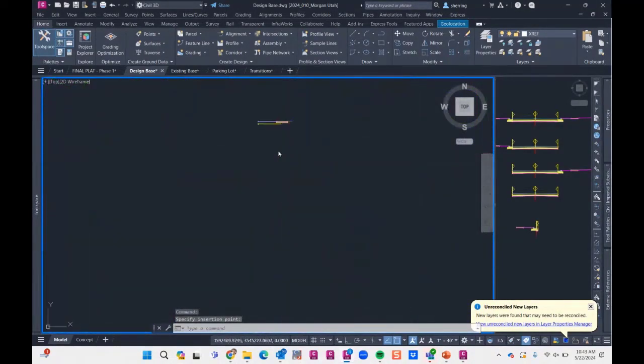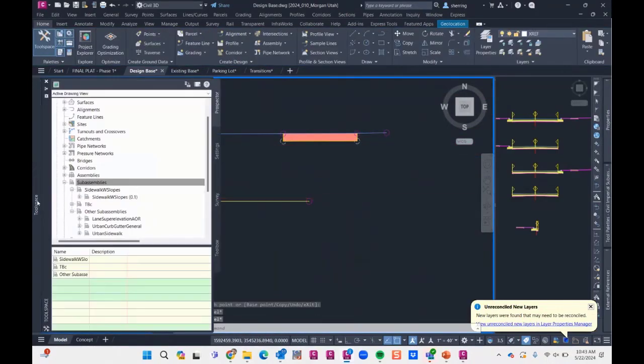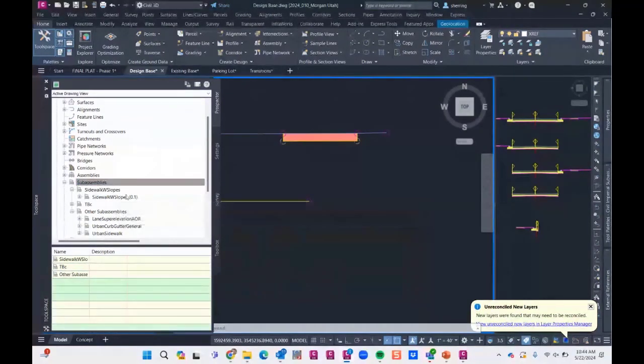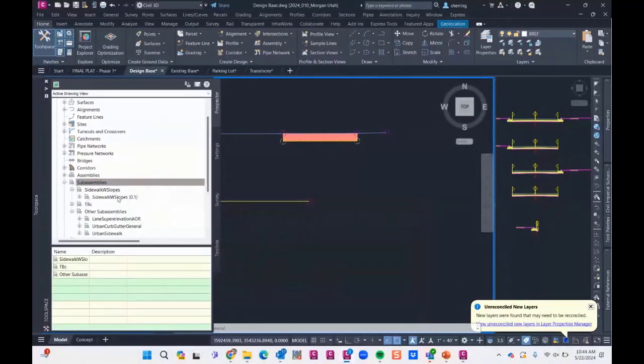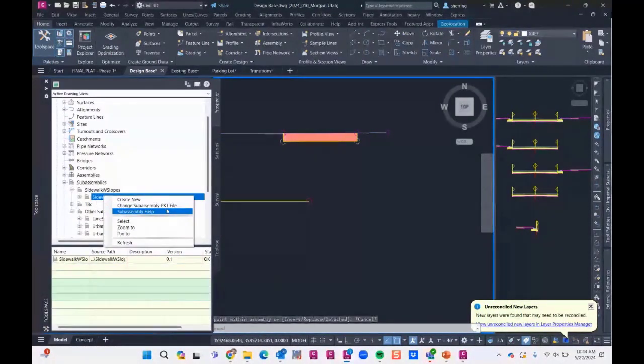Okay. So you can bring them to your palette. You can bring them just right there into Prospector either way. Before though, if I did bring that in and something changed, I would have to delete it and re-import it. Now it's treated like an XREF, where I can come into my custom subassemblies, create new, and add it to an assembly. Change subassembly PKT file. So it'll warn you if something changed. So very similar to an XREF.